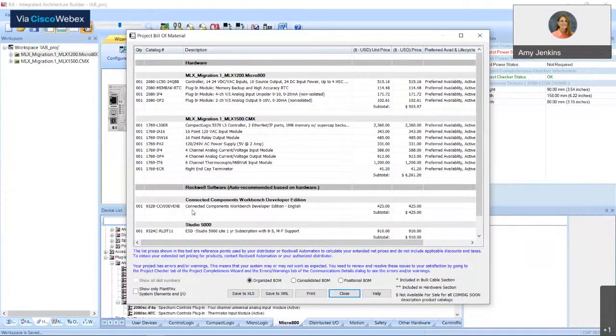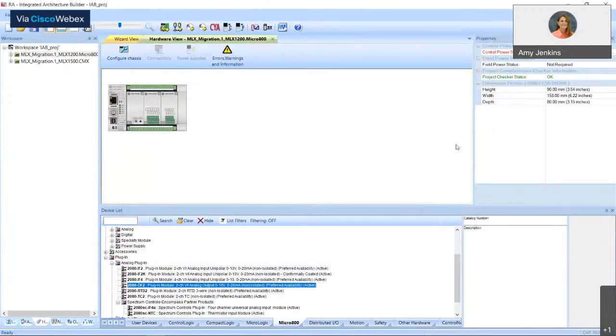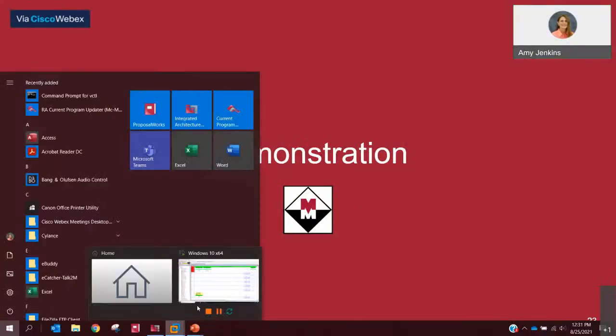Also included is Studio 5000 Lite software, a 1-year subscription. And that's used to program the CompactLogix processor for my MicroLogix 1500 migration. And you wouldn't need to purchase this if you already own the license for Studio 5000 Logix Designer. So let's move over to an RSLogix 500 project, and I'll show you how the conversion process works.